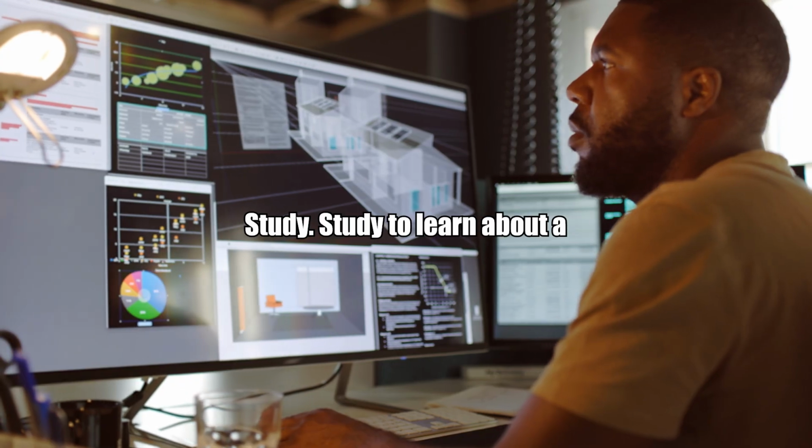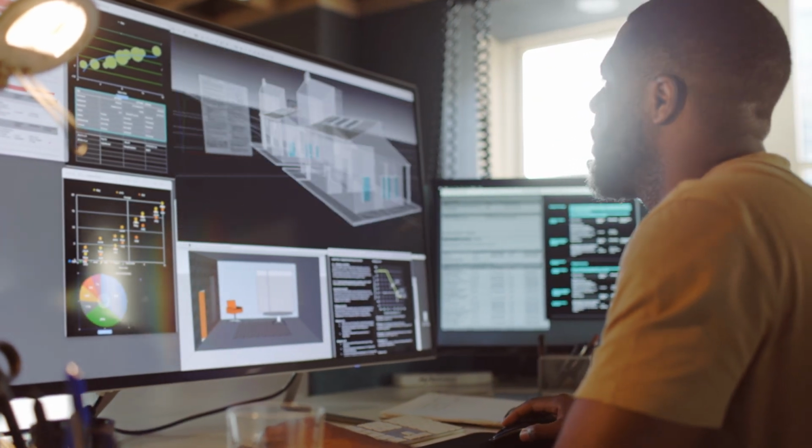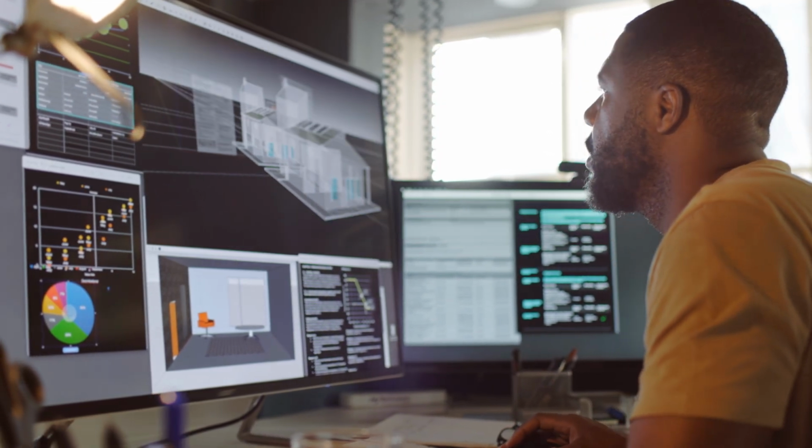Study. Study: to learn about a subject, usually at school or university. Example: I study many subjects at school, like math and English.